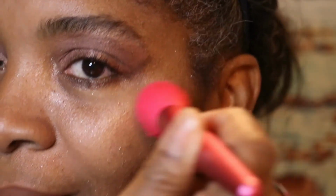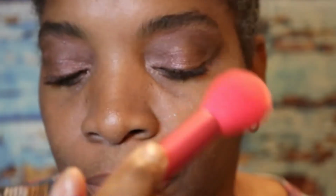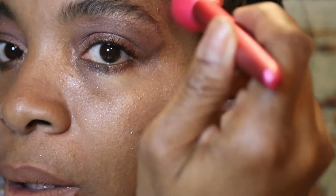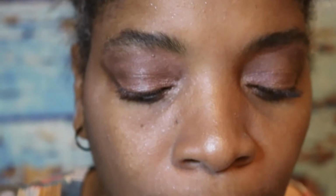I can hear Lita. Lita's my daughter, for those that don't know. This is pretty. I do like the highlighter. Wow, it can make you look like a golden statue.